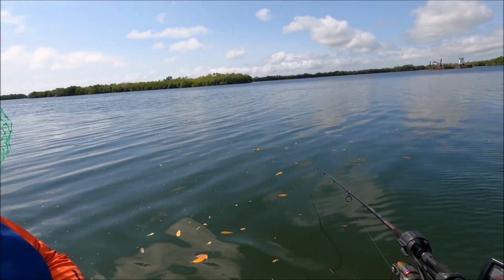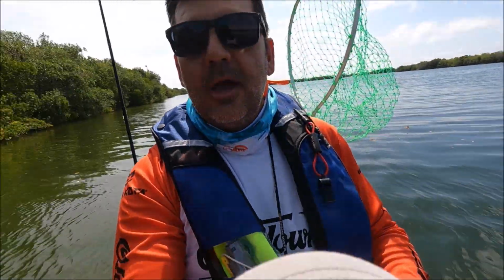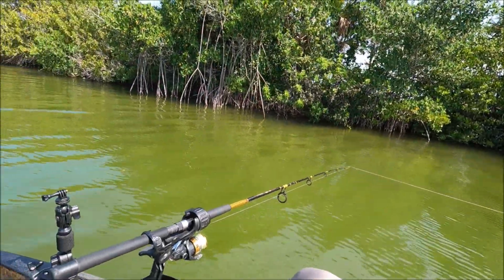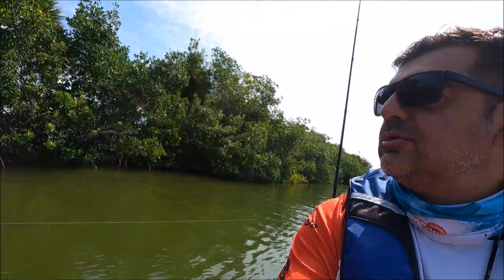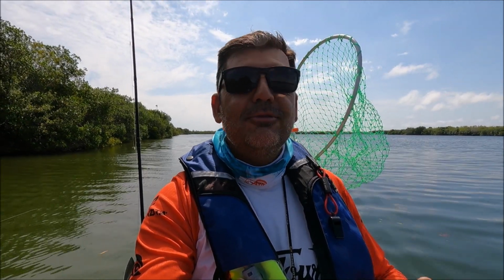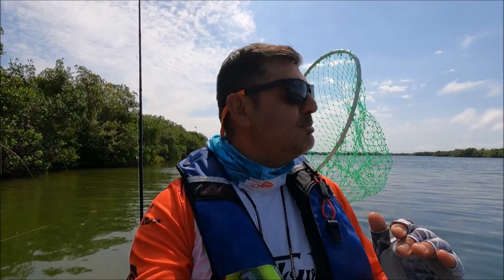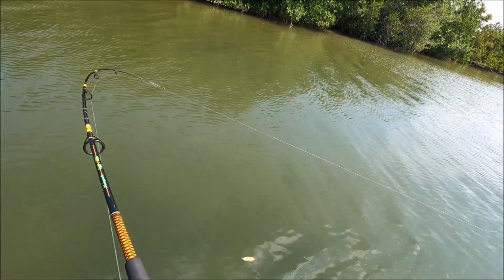What an amazing place, guys. This is unbelievable. I have never been here. I'm just kind of working the mangroves right there and looking for trout, sheepshead, snook, redfish, whatever bites, guys. But I really am enjoying this day. Like, I am really enjoying it. It's beautiful. Fish on. Oh yes, we got a fish on, baby.